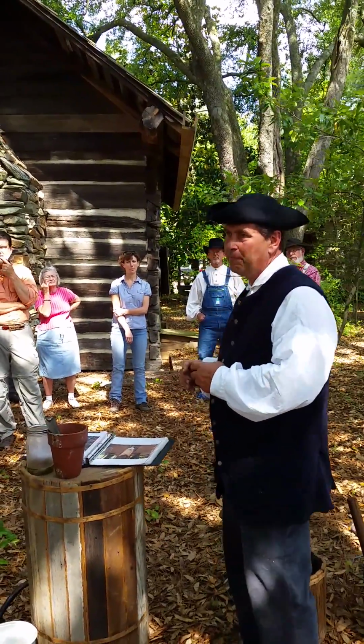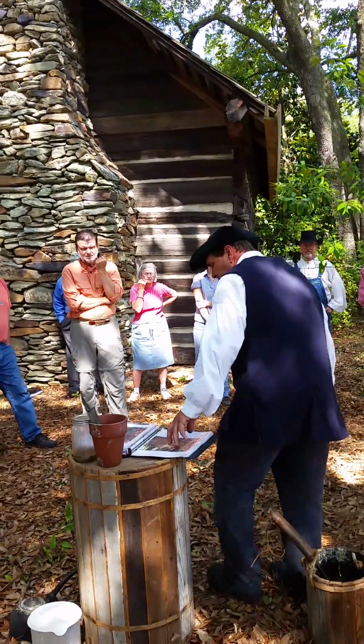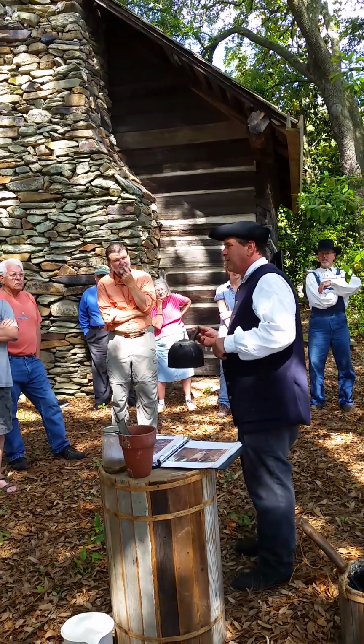Okay, so they would distill it. Yeah, they would distill it, in a still, just like alcohol. And this is our baby still. This is what we use to make turpentine.